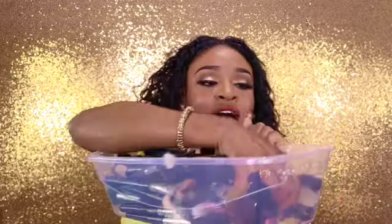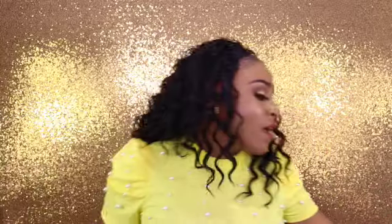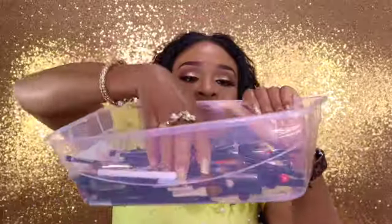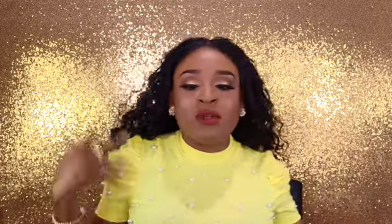I love brushes. That's brushes, right? And more brushes, more eyeshadow brushes. These are all my clean brushes. Bins of brushes. Then I have brushes on my vanity. Now these are my personal brushes. I also have brushes for my kit for when I do my gigs, because the brushes that I use on my clients I don't use on myself.